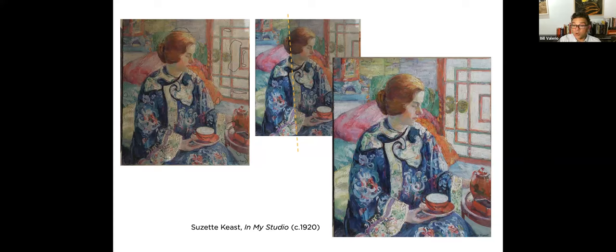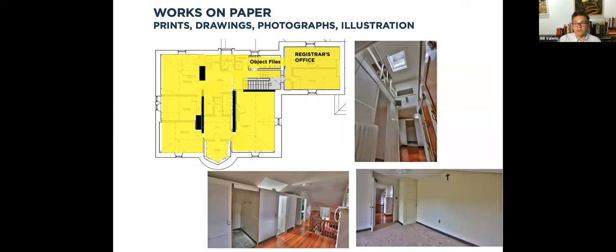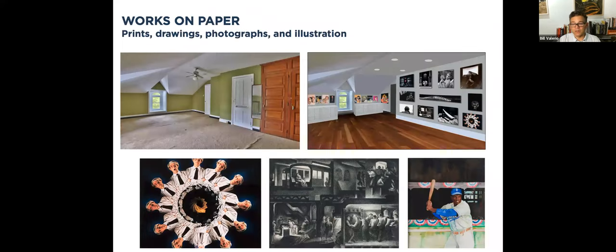Our goal is to open the building in the fall of 2024. So there's a great deal of work going on behind the scenes preparing art to be shown. The top floor of the building is the space that's perhaps most chopped up. We are hoping to remove all of these partition-like walls, and there are a lot of bathrooms and things up there on the top floor. We will remove all of that and create an open space that will be dedicated to prints, drawings, photographs, and the illustration arts.